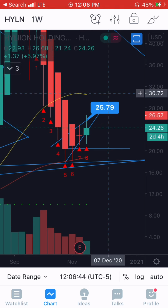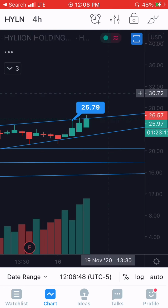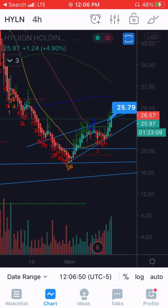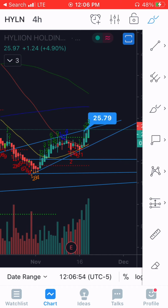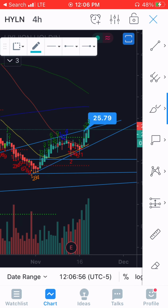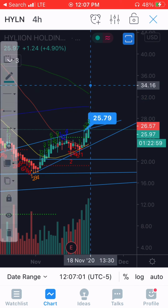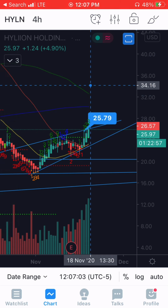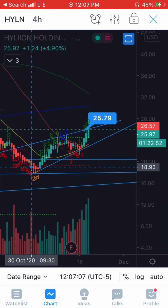Now, my first target was actually 25.79, which I did have to take profits because I have to follow my plan. Now, the reason that I was taking that target first was because we ended up creating a rising channel here, and 25.79 was the target. We touched it yesterday perfectly, got rejected for a little bit, and then this morning we actually broke out bullish out of it.